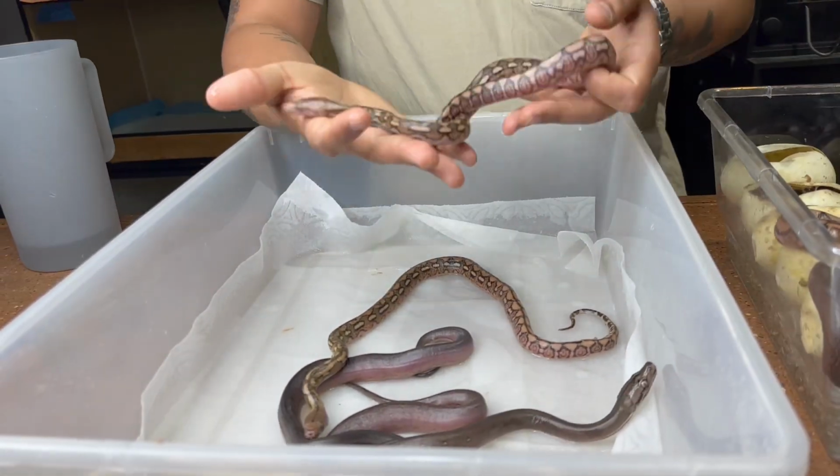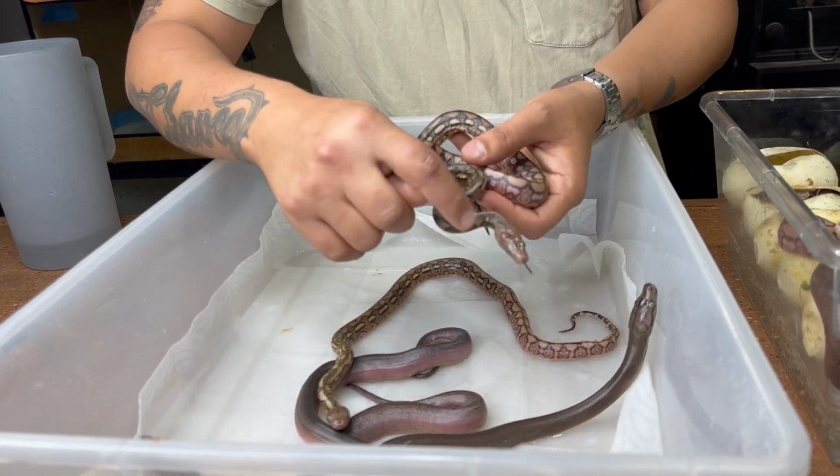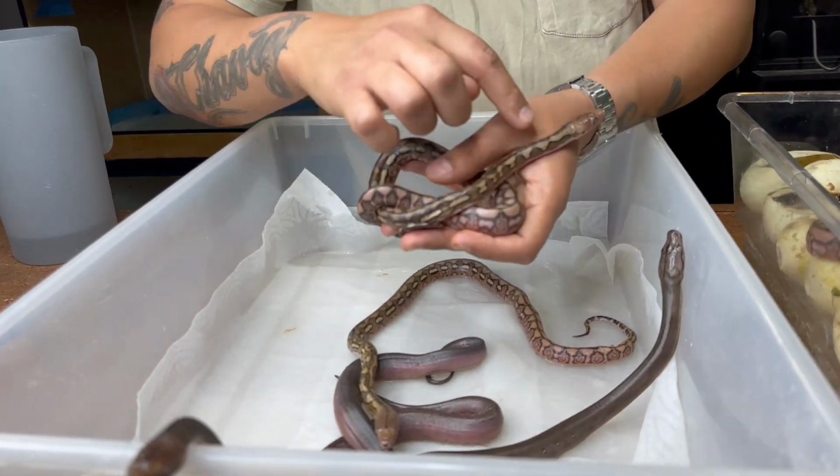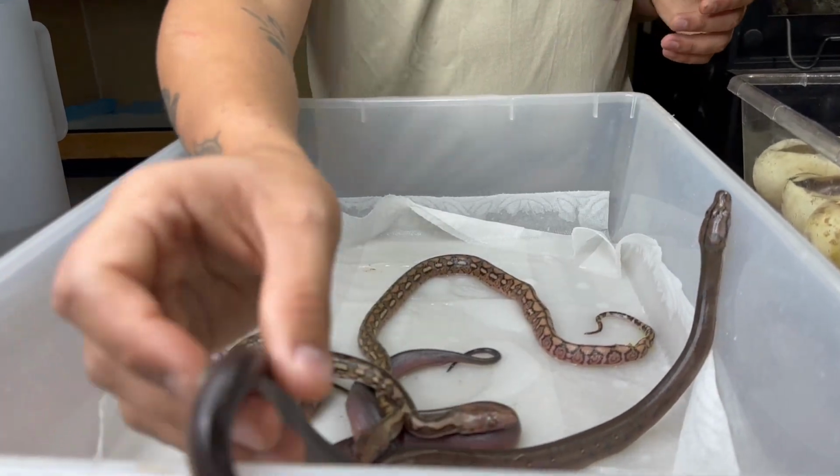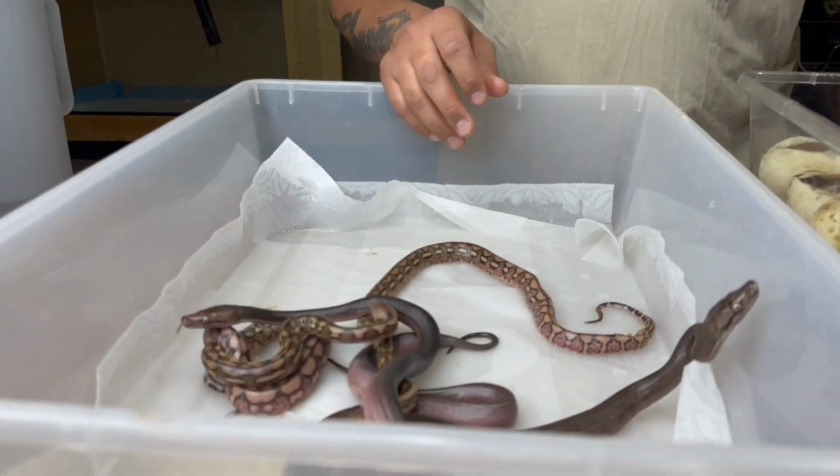Another gorgeous tiger, and you guys can see that beautiful influence of Superdwarf right there on the pattern, especially on the neck right there, that really, really beautiful neck. Look at that. That dorsal pattern is just amazing. I'm really, really happy we did this breeding.